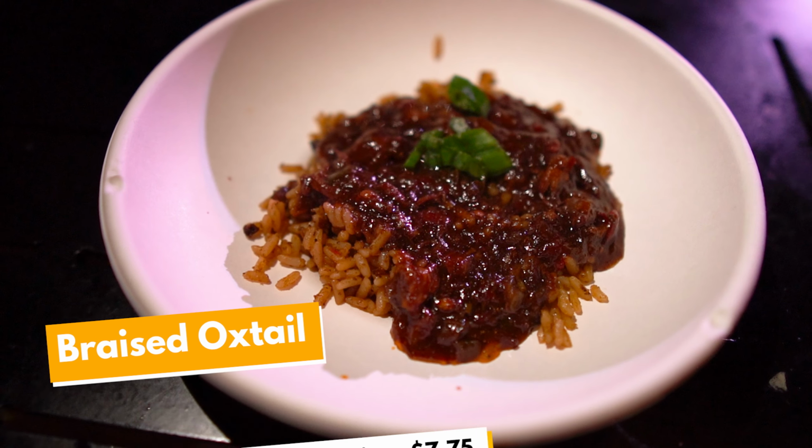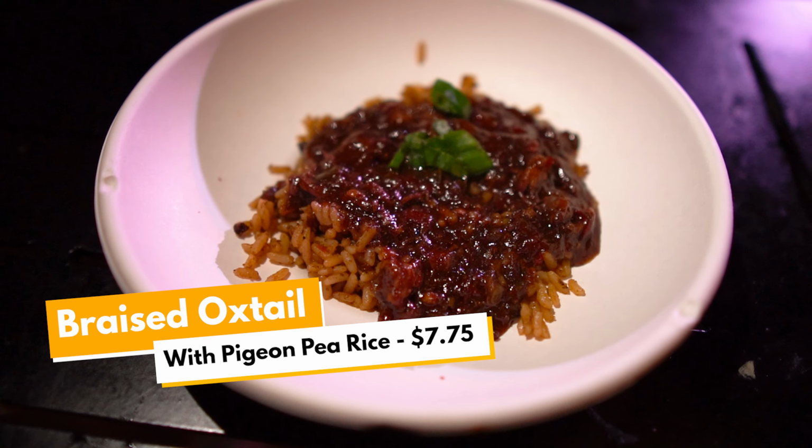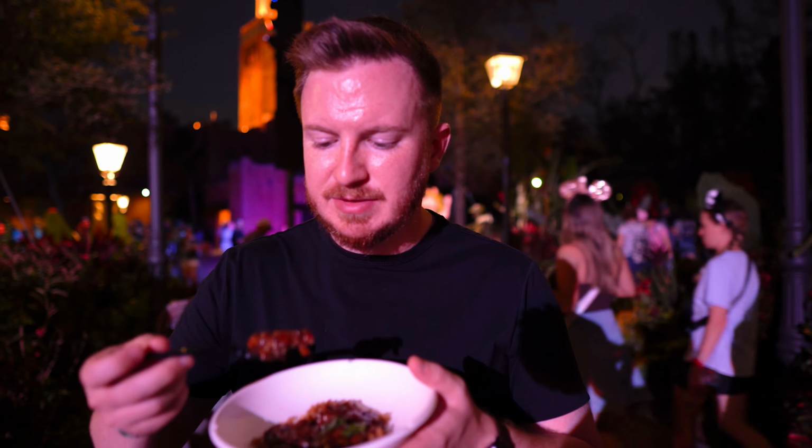Slowly but surely, we were making our way around World Showcase, and our next stop is La Isla Fresca for their new item, which is the braised oxtail with pigeon pea rice. Never had oxtail before, so this could be interesting.